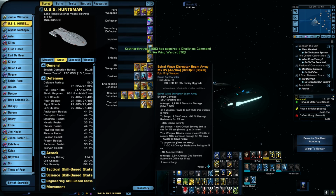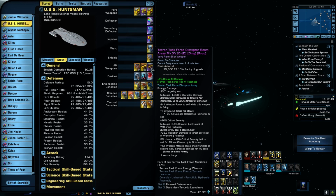Moving on, I've got a Spiral Wave Disruptor Beam Array and the Terran Task Force Disruptor Beam Array. Now that's also part of a set, but I'm only running the Disruptor Beam Array on this build. But as you can see, I get plus 2% bonus all damage. Quite a good piece of kit this. So if you are running a disruptor build, I'd always include this.